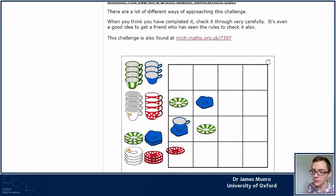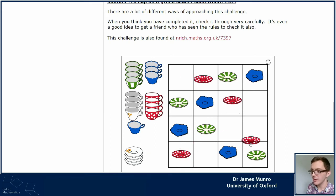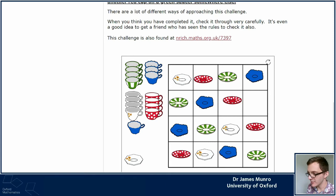And the thing that you're trying to build, I suppose, with, let's say, the saucers, is you want one saucer of each colour in each row and in each column. And it's tricky because you might find halfway through that your solution's forced. I think I've done this right. Yeah, but if I'd done it, okay. I think that works. This is called a Latin square, by the way. One of each thing in each row and each column.